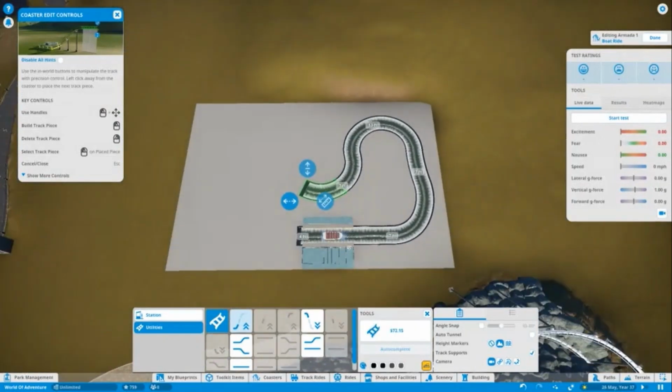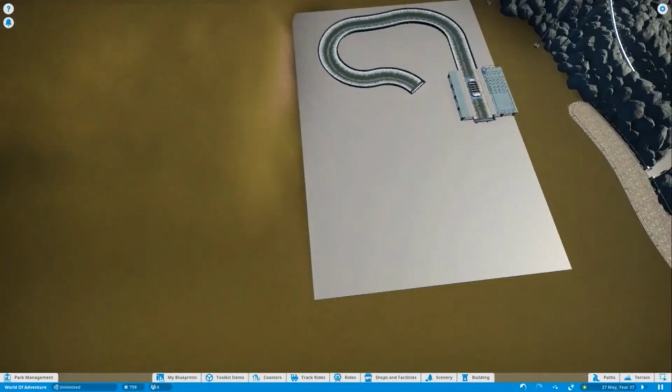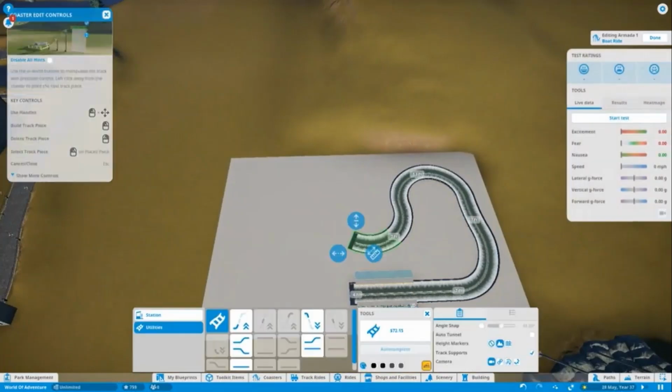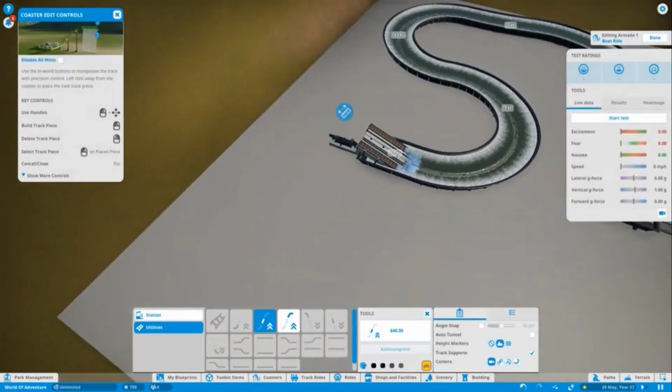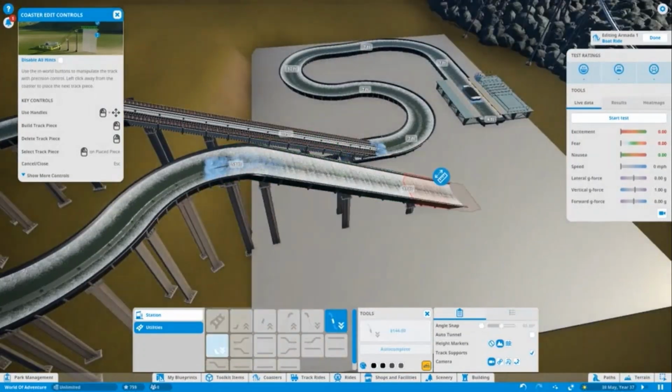But here we go. You can see this boat ride going in just here. So this is going to be quite a short ride. However, the idea with this is that it's not really about the length of it. It's more about how the ride system is going to interact with the story.